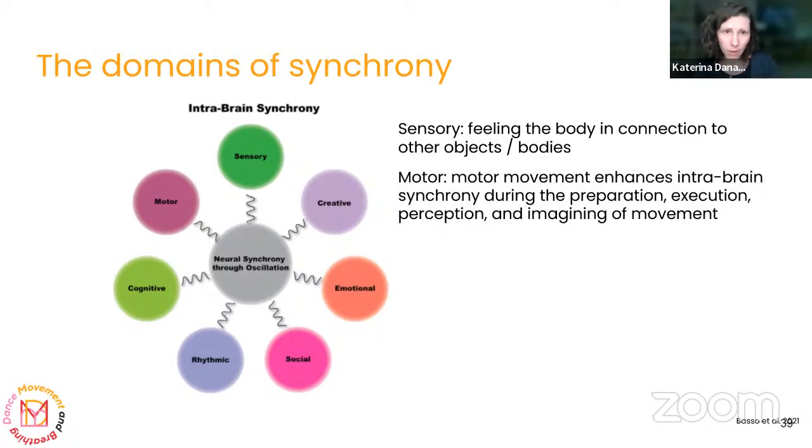So, and it is beneficial, this synchrony is beneficial for the motor functions, because movement enhances the intra-brain synchrony in the preparation, execution, perception, and imagining of the movement. So remember when I showed you the motor network? Within the motor network, there were different regions. So the premotor area that prepares, the motor area that sends the motor commands.